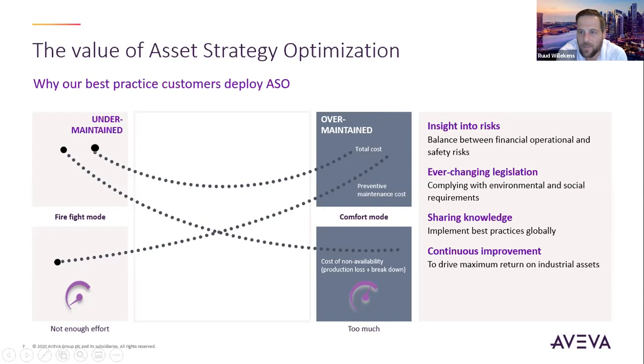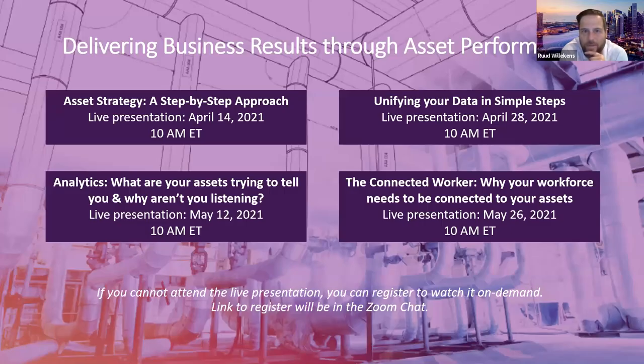The margins are, as far as I understood, not huge. So every increment you can get in driving down cost per ton matters, and that is what we can show. Where are you under-maintained, over-maintained, and we can directly translate that to a cost per ton. I don't know if that answers the question or not. I hope so.